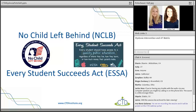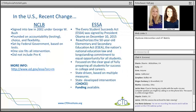So in this slide, we have a comparison between No Child Left Behind and Every Student Succeeds Act for those of you who may want more information in regards to both acts and what the differences are, and what this means for you in regards to education. And this, of course, is U.S.-based for any of you who might be joining us from another country other than the U.S. And so you can see the differences here.